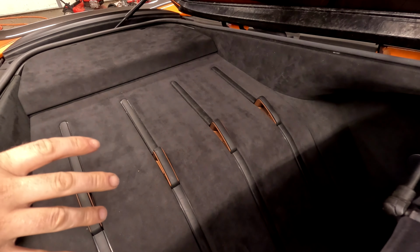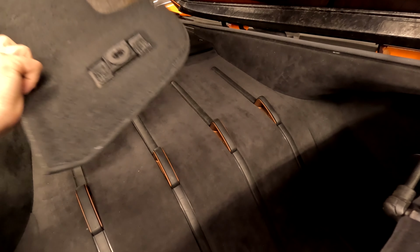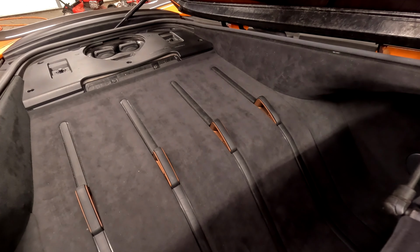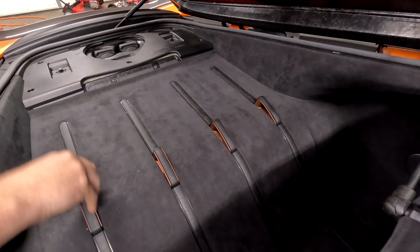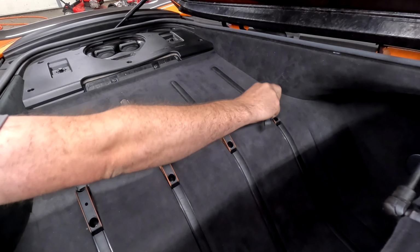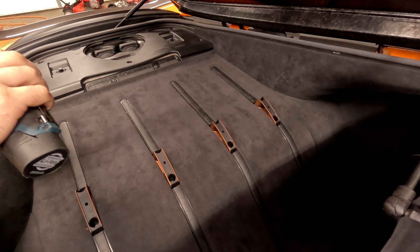After bringing the hatch up, first things first, remove that. It's clipped in by 2 little clips there. One side was not clipped in. It came up real easy. So that is that. And then to get the rest of this cover off, we've got to take these little rubber pieces out. And it is a 4mm hex.